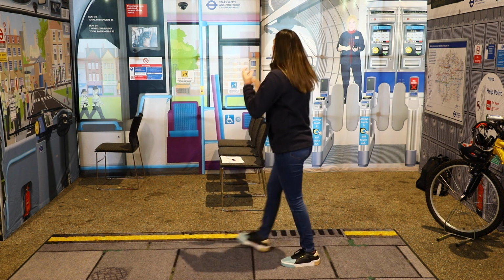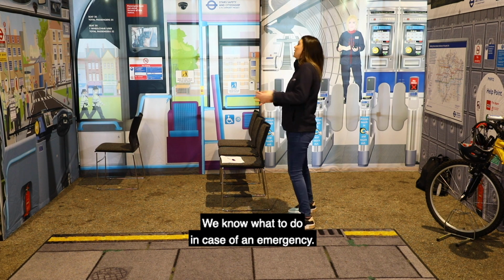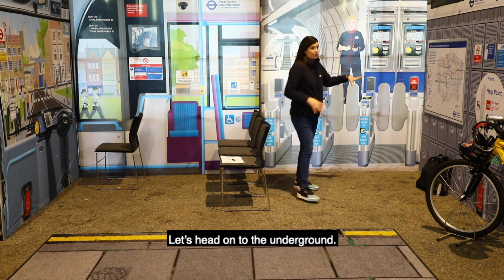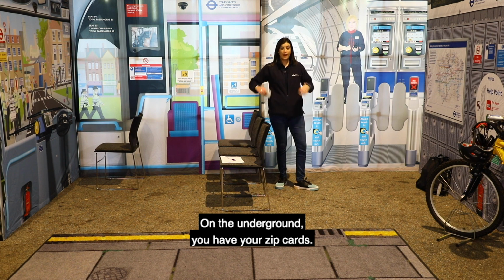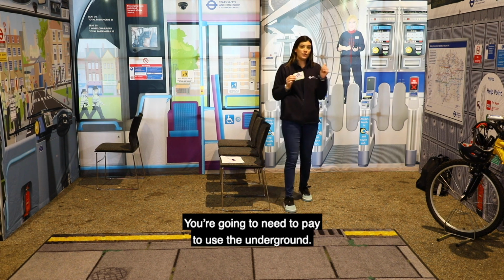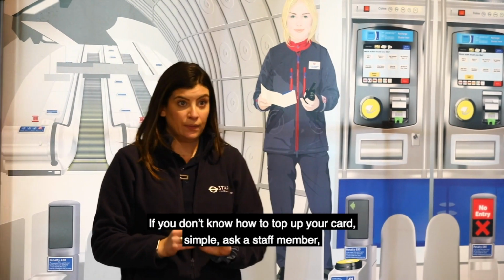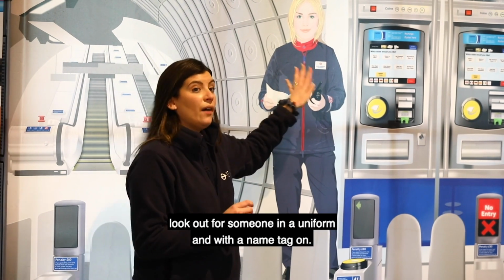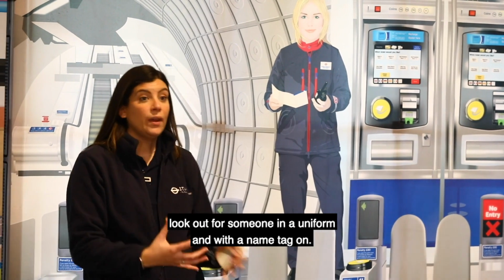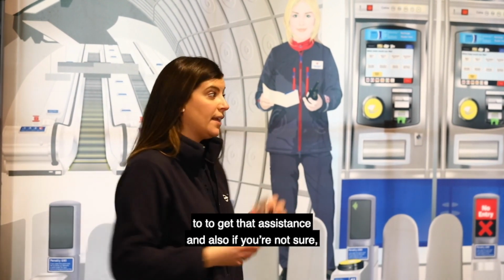All right, so we've talked about the bus. We know what to do in case of an emergency. So let's head on to the underground. On the underground, you have your zip cards. You're going to need to pay to use the underground. If you don't know how to top up your card, simple: ask a staff member. Look out for someone in a uniform and with a name tag on. They're going to be the person that you look to for assistance.